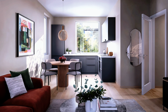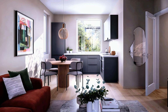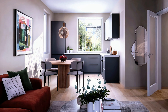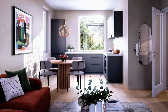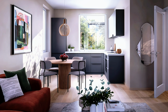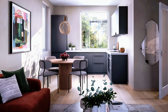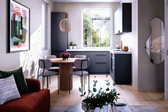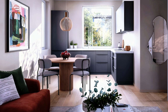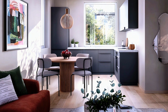Let's see now another small apartment design. A small apartment that exudes a cozy and modern charm in a compact, open space. The gray walls and the hardwood floor create a harmonious and elegant backdrop for the furniture and accessories. The small L-shaped kitchen has windows that brighten up the space, gray cabinets, and a white countertop that offer plenty of storage and workspace.